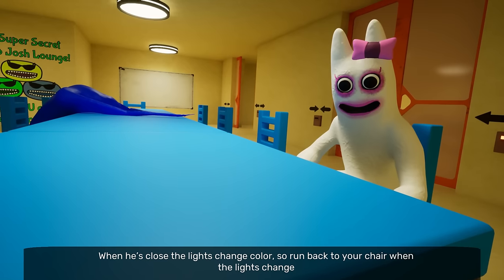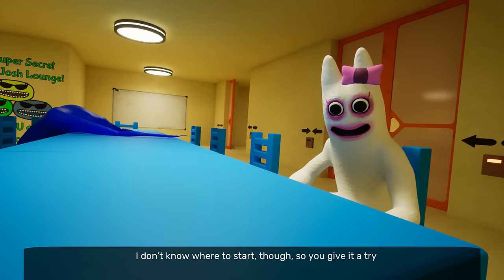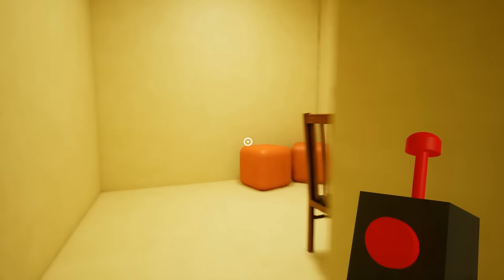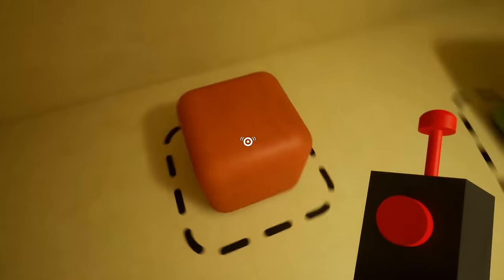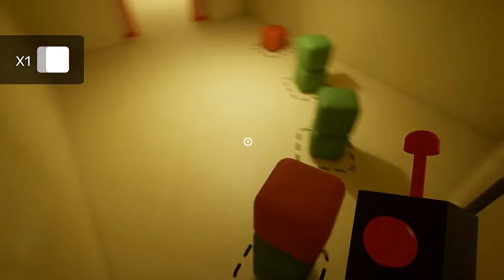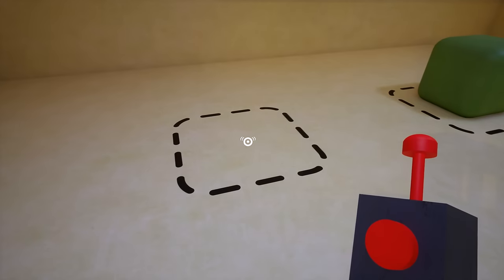I got it. When he's closed, the lights change color, so run back to your chair when the lights change. Okay. I don't know where to start, though, so you give it a try. All right. I'll give it a shot. Looks like I need some blocks. Gray, green, red, yellow. Got it. There's some blocks. There we go.